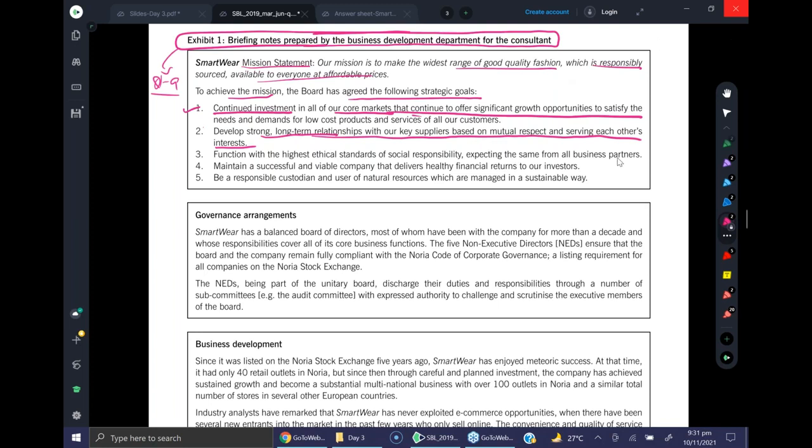And also, negotiating the prices and maybe not offering them fair prices, that can happen too. So this will all impact the relationship with our key suppliers. Now you don't have to link each factor with each goal. I'm just saying that you can connect some points with some goals, but not all. You don't have to go one by one and cover all the goals. That is not what the examiner asked for.